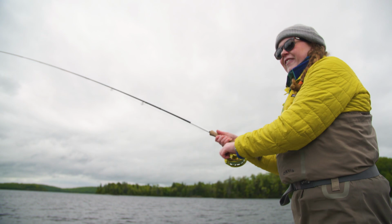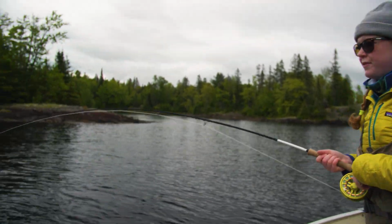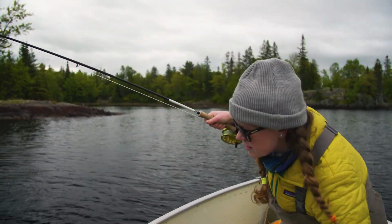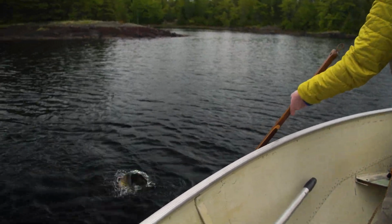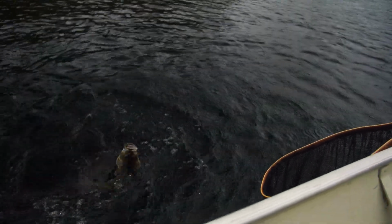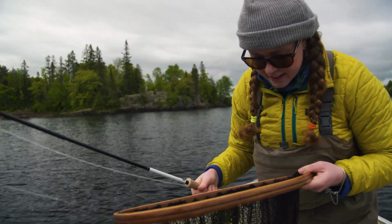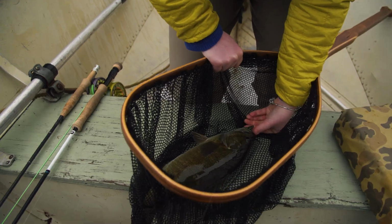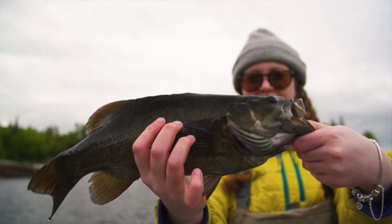Fish on. There we go. This fish is fighting well. I haven't had a look at it yet, but it's feeling like it might be a good-sized bass. I don't know. Let's see. That's a good sized fish. Oh, come here, buddy. There we go. That is a decent sized bass. Look. Alrighty. Hook pops out nice and easy, and it's a beauty fish.